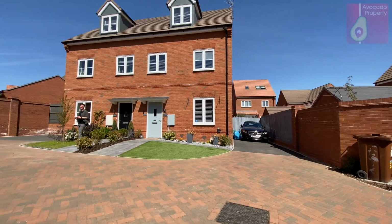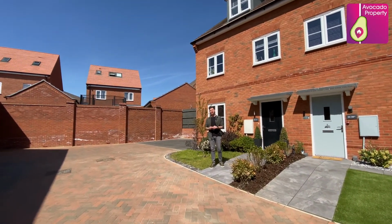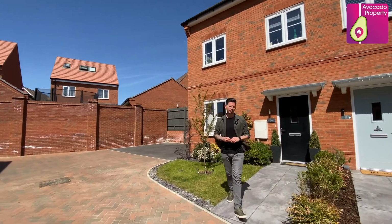This property in particular is tucked away on a lovely cul-de-sac location. We can't wait to show you inside. As always, we're going to quickly show you around the area.